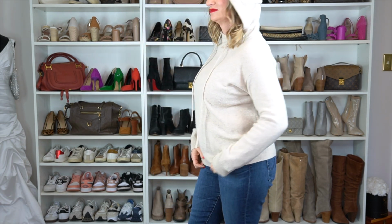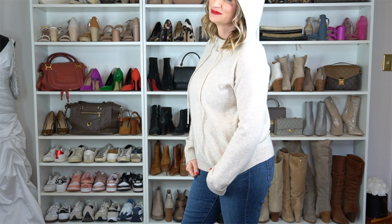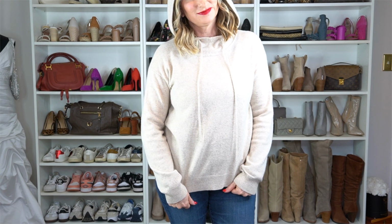A cashmere hoodie, guys. This is your sweatshirt elevated. This is your sweatshirt when you want to go out. You can wear this so many ways. I love layering it under a blazer. I love wearing it with a bootie. It just is so fun and so good. I could not do this video without mentioning it, because this is something that I will have for many, many years to come, and I just absolutely love it.